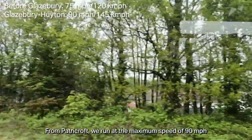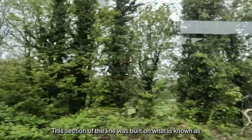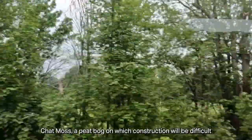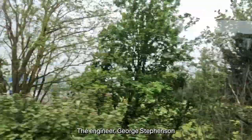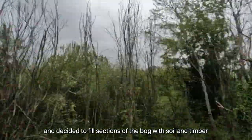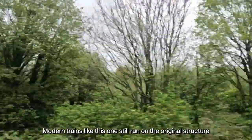From Patricroft, we run at a maximum speed of 90 miles per hour or 145 kilometers per hour towards Liverpool. This section of the line was built on what is known as Chat Moss, a peat bog on which construction will be difficult. The engineer George Stephenson, who is known as the father of railways, realized that it is impossible to drain the bog and decided to fill sections of the bog with soil and timber after taking some advice. The tracks are then laid on top of the structure. Modern trains like this one still run on the original structure even if it's much heavier.